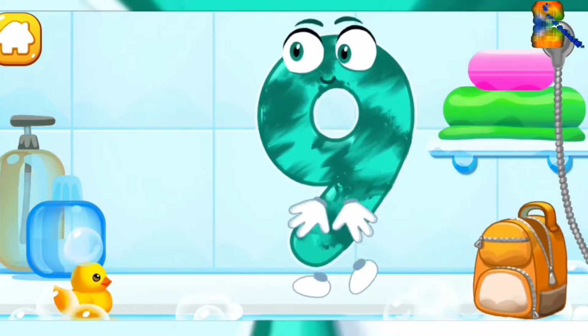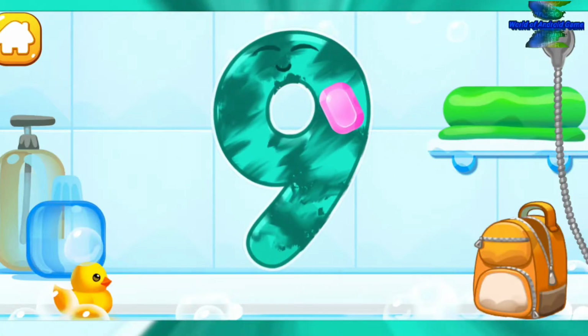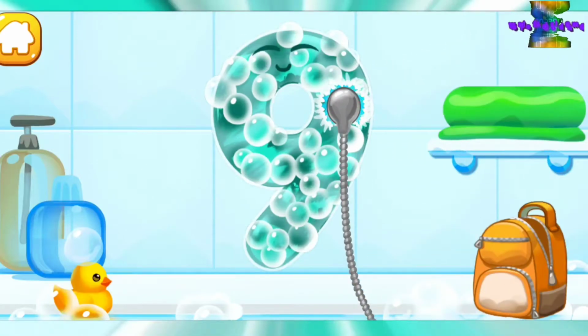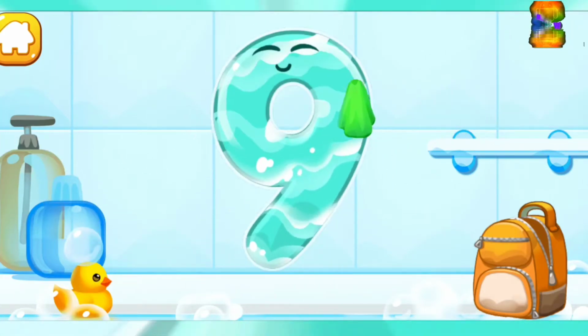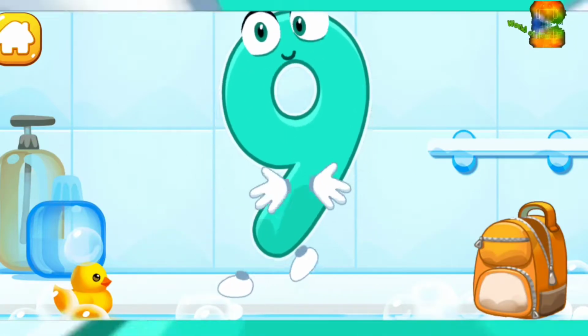Wash the number 9. First, apply soap on the number. Wash away the soap with water. Wipe the figure with a towel. Good job!